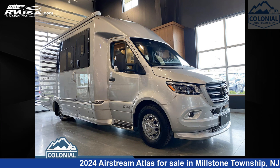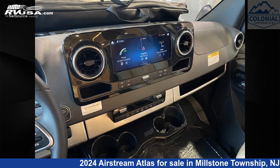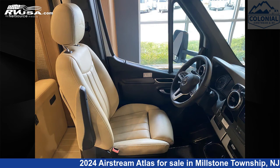This 2024 Airstream Atlas 24 Mega Siemens Murphy Suite E1 is a Class B Plus RV. It is located in Millstone Township, New Jersey, 08535 and is offered for sale by Colonial Airstream RV.